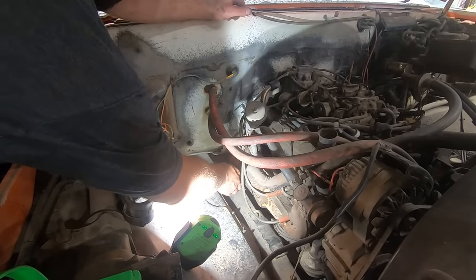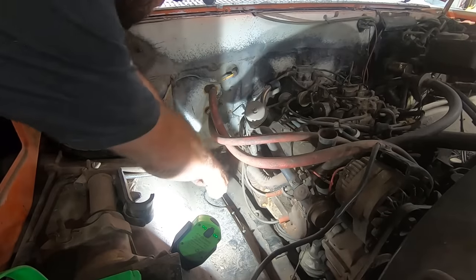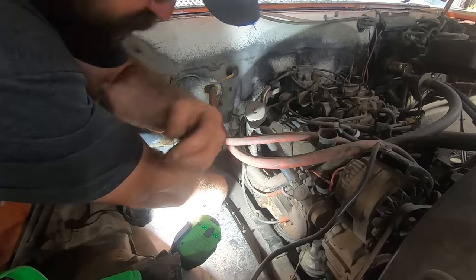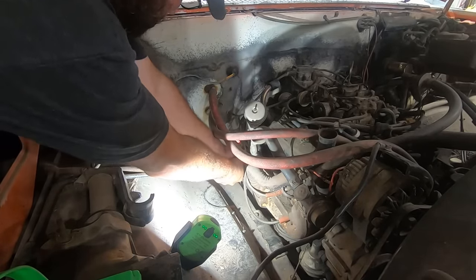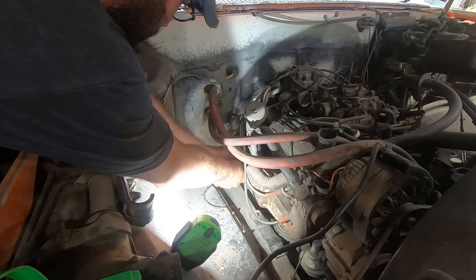Sometimes getting these expired boots off can be a real chore. Oh, right this time. Come on. Oh, there we go. And since we're at it, we might as well pull a plug or two out, see how they look. You know how much I'm a fan of pulling spark plugs. I am. That recreational spark plug removal.